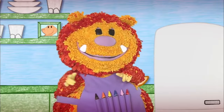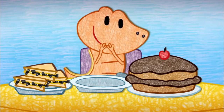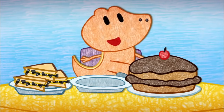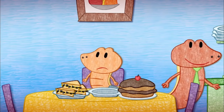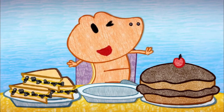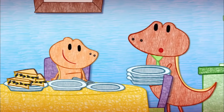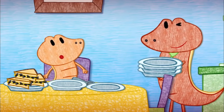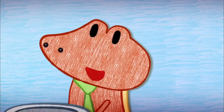Little Newt didn't want to eat her fly sandwiches. She wanted to eat a big piece of chocolate cake. So, when Daddy's back was turned, Little Newt did something very naughty. She gobbled up the cake in one bite. Daddy saw the cake had gone. Little Newt, did you eat the chocolate cake?